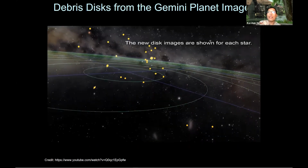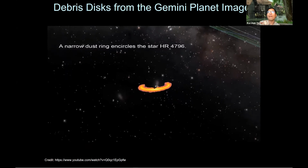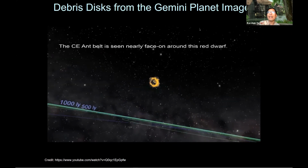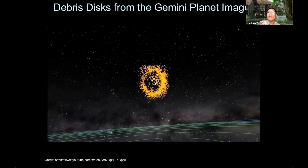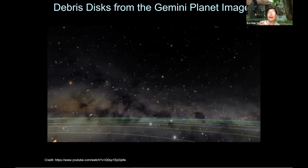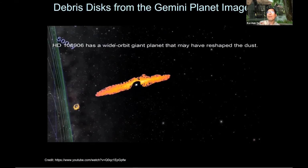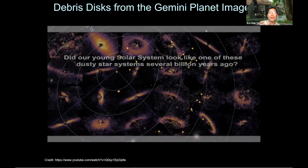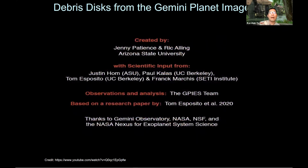So this visualization shows you the locations of these 26 stars that they've discovered these debris disks around. They're all relatively close to the sun, so within a couple hundred light years. And what we're doing is we're flying around and seeing what each of these debris disks look like. This is of course a visualization, a simulation. They had to magnify these debris disks tens of thousands, hundreds, probably millions of times in order to make them visible. But you can see here an edge-on system, and there's also a number of face-on systems. And these are stars that are anywhere from tens to hundreds of millions of years old. So they're relatively young compared to our solar system, which is 4.5 billion years old.